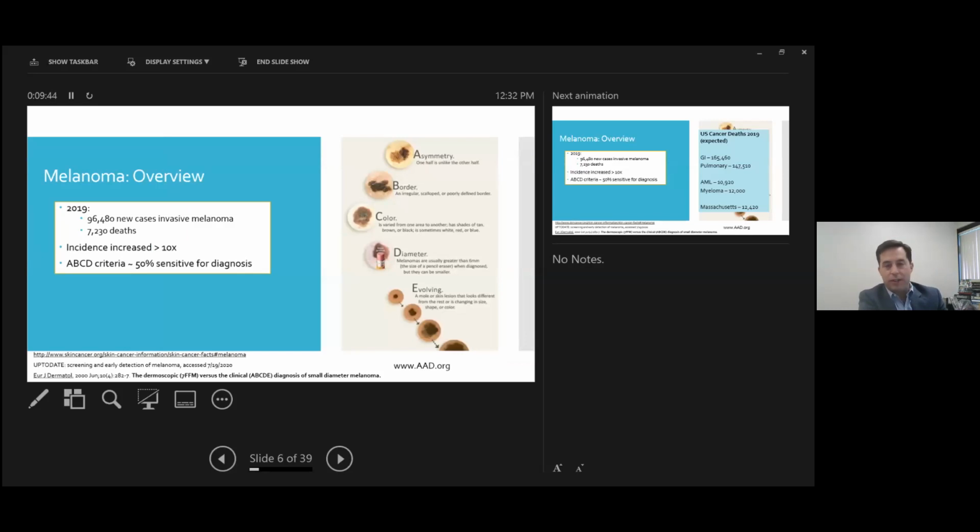Okay, so now I'll just move on to the meat of the topic. To give an overview, data from 2019: melanoma is not the most deadly of the cancers out there. It's actually on the lower end in terms of incidence for deaths. About 7,000 were recorded in 2019, but the incidence has increased about tenfold over the past few decades. The ABCD criteria, which is often referred to, as you can see on the right, with asymmetry, border, color, diameter, evolving. I'm sure we're all familiar with that, but that's only about 50% sensitive for the diagnosis of melanoma.